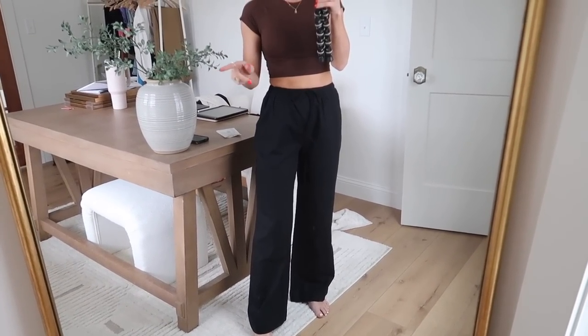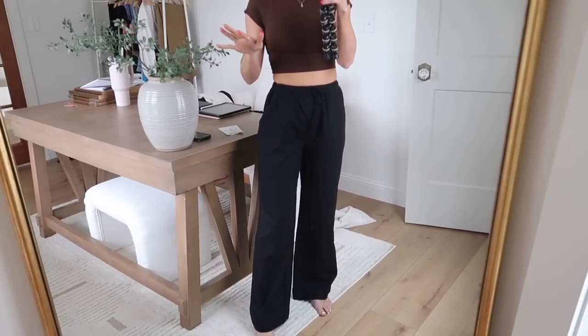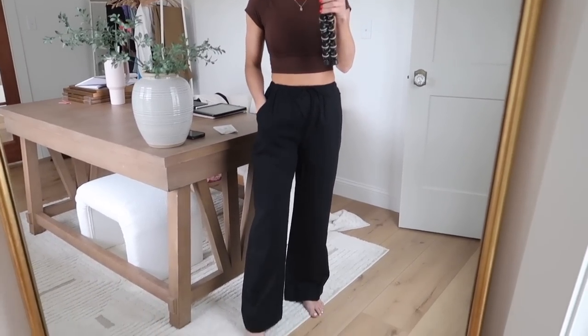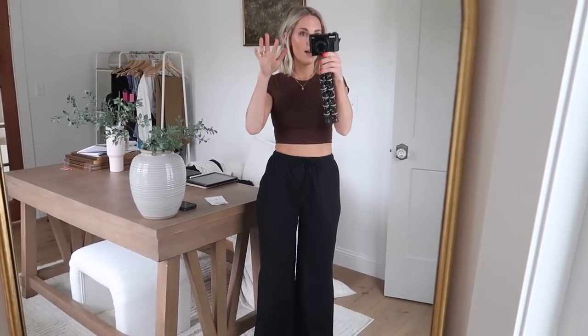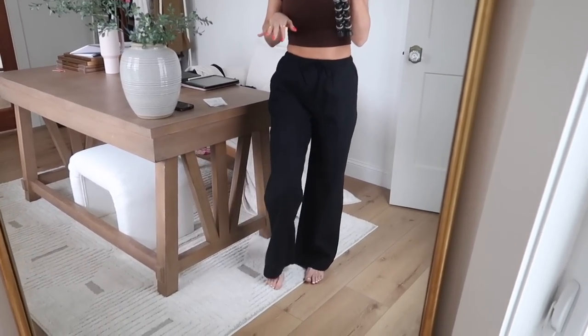Apparently I'm loving everything linen from Abercrombie, but again, I mentioned these in my last Abercrombie haul and I reordered them because originally I had ordered them in short, and this time I wanted to order them in regular. I swapped them out because the short was just really short. These are perfection. Look at the shape they give me. Insane. I love these. They're so comfortable.